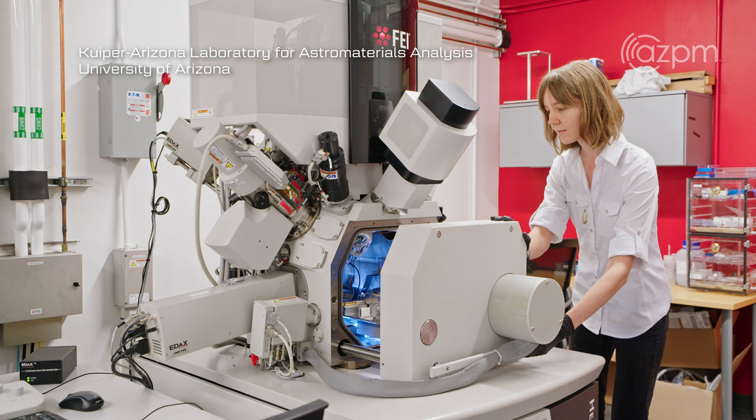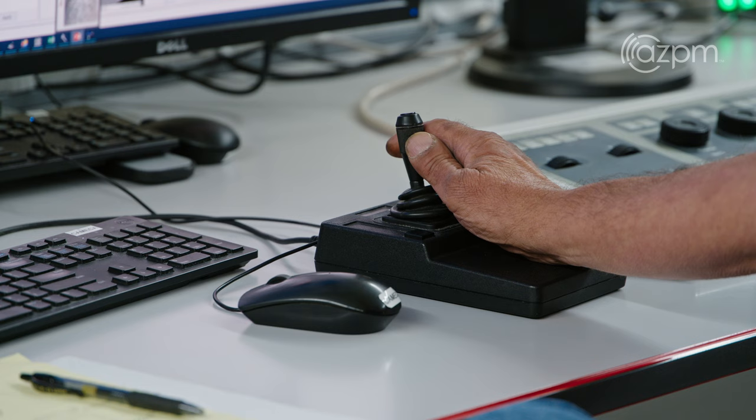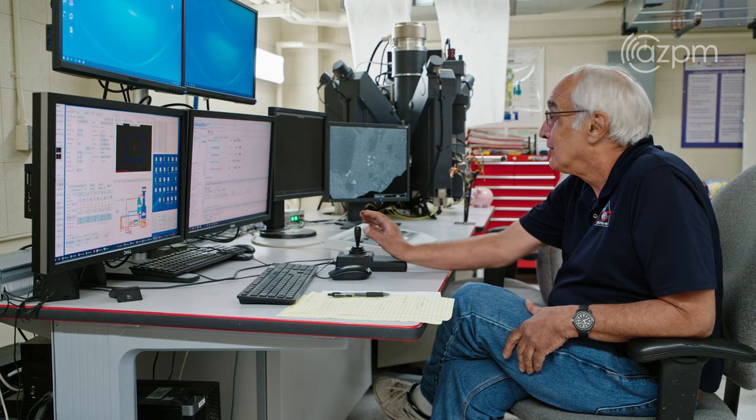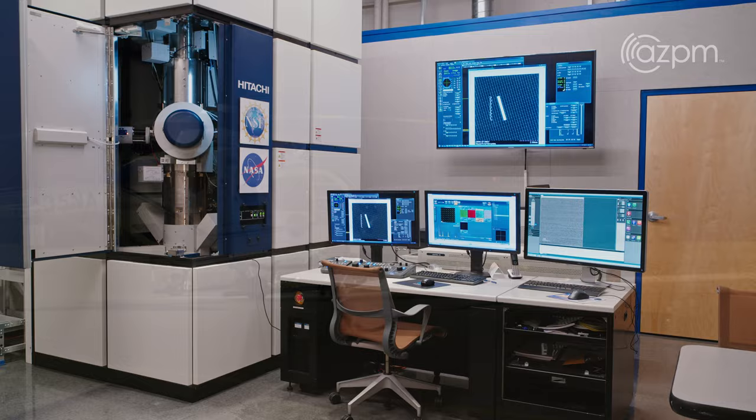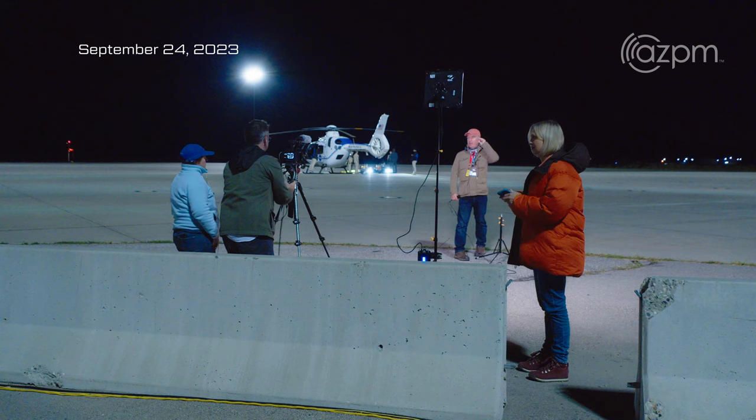25% of the material from Bennu will be turned over to a University of Arizona-led science team for 2 years of detailed study by more than 200 researchers at labs in Tucson and around the world. But first, OSIRIS-REx must safely deliver part of asteroid Bennu to Earth.